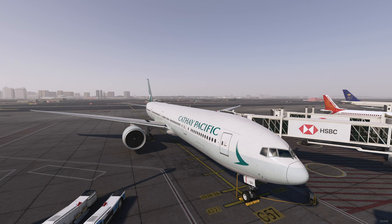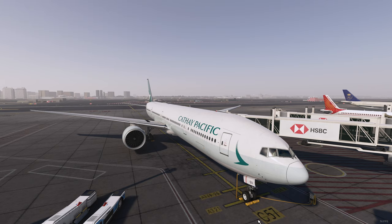Today, we're flying a relatively short flight with the 777 from Dubai over to Hong Kong, which should be an airtime of 7 hours and 25 minutes. Relatively short for a 777, but I decided to do it. So let's go and get started.